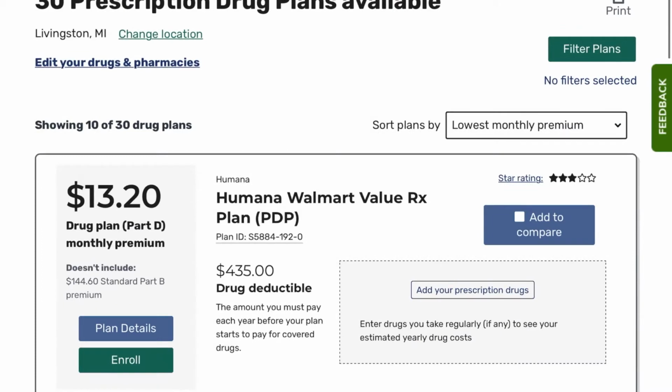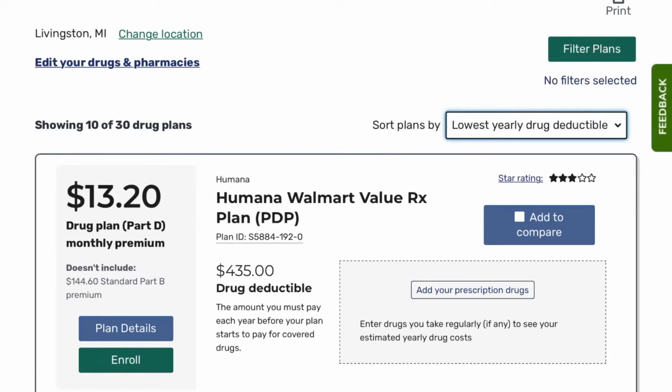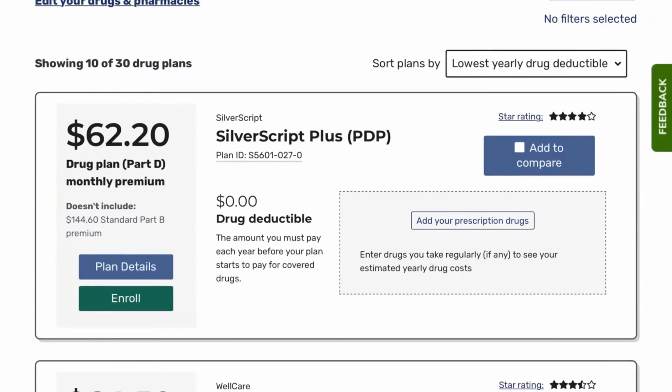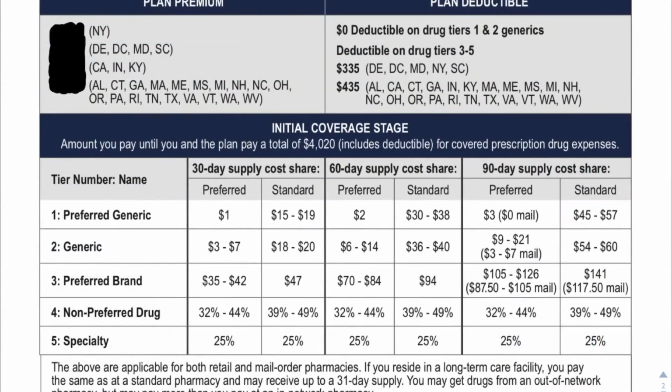And then you may be thinking to yourself, well, I'll just get a plan without a deductible. I'd rather save some money, not pay $435. But what happens is you can see this $13 plan, if we go to the lowest deductible, that will actually go up to $62. So for this zip code in Michigan, and for really any plan in Michigan, the lowest cost plan you can get that has no deductible is $62 per month. So it becomes one of those things where, is it really worth it to spend that extra money to have no deductible? And really, is the deductible anything to worry about in the first place? So I'll go more into that now, and we'll show you exactly how a deductible works for Part D and Medicare Advantage plans.